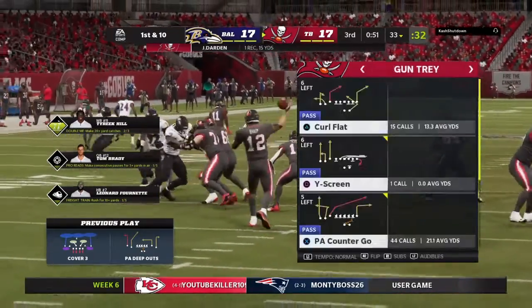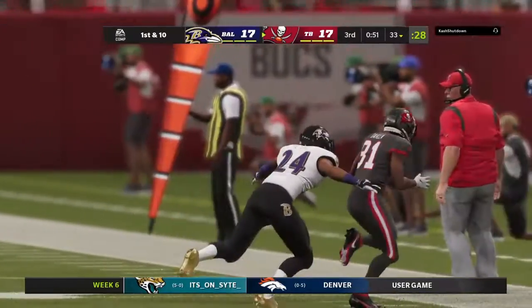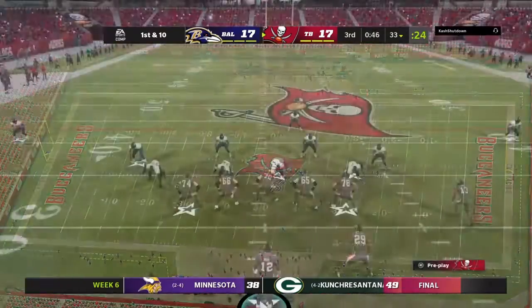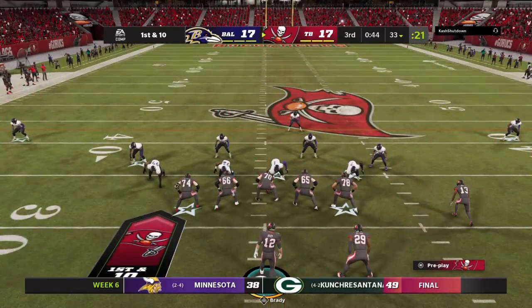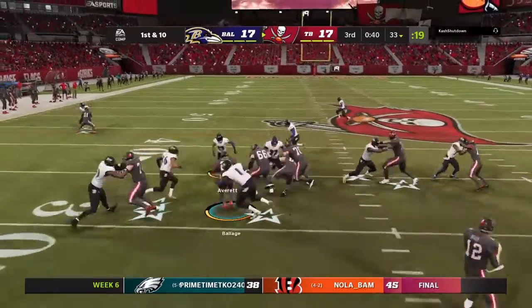Now, how about this throw right here? Had to throw it to the left sideline, and you know the timing's got to be correct on this one. Ball's got to be right where it needs to be, and it was. That's because he had great arm strength on that one, able to drive the football. Quarterbacks love it when they can show off their arms.